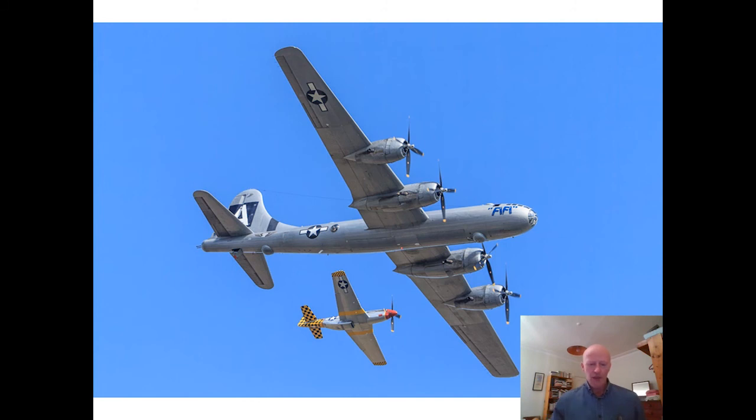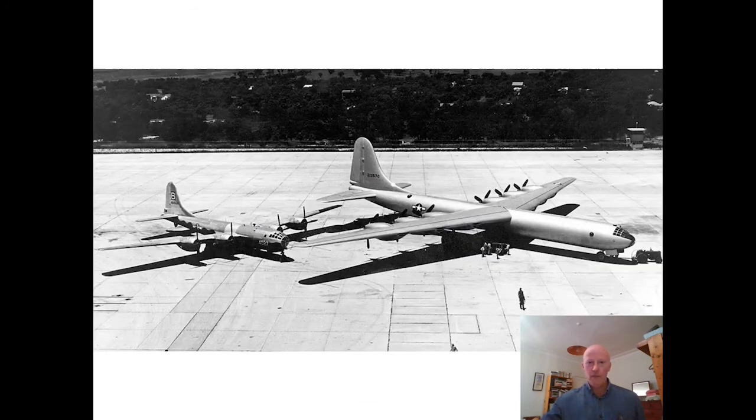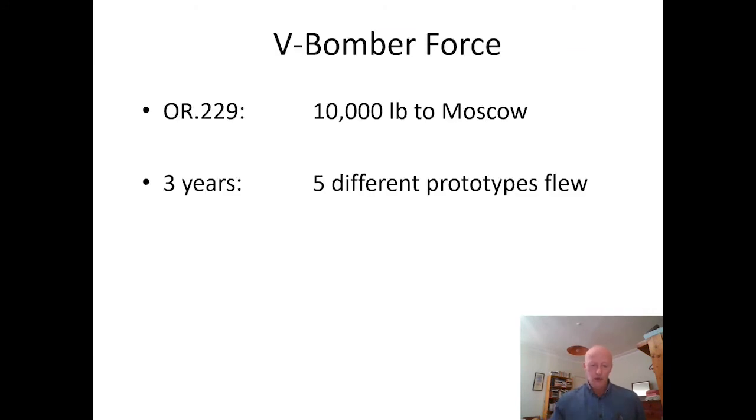And to give you an idea of just how big the B-36 was, here is a B-29, the biggest World War II era bomber, alongside a P-51 Mustang. And here is a B-29 with a B-36. And on to the V-bombers themselves.